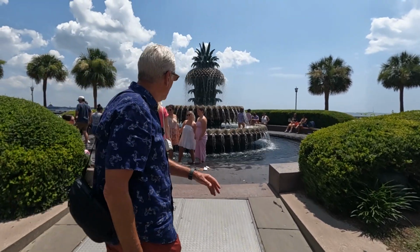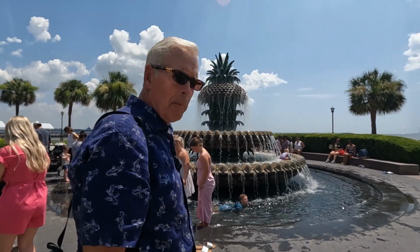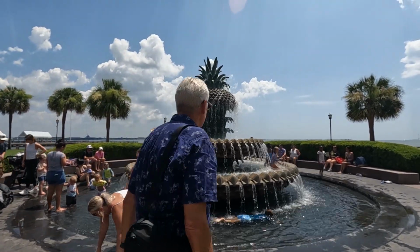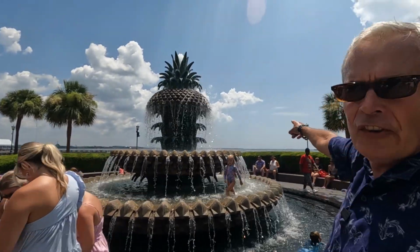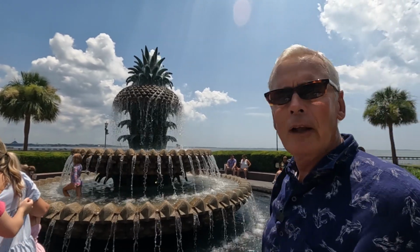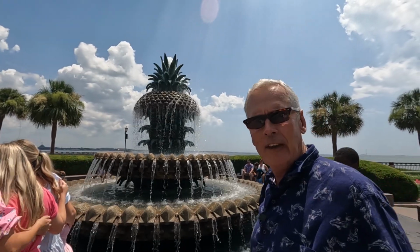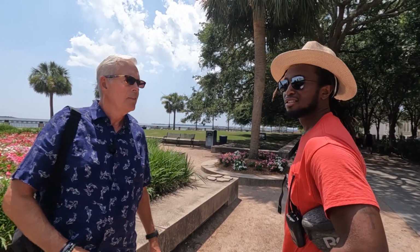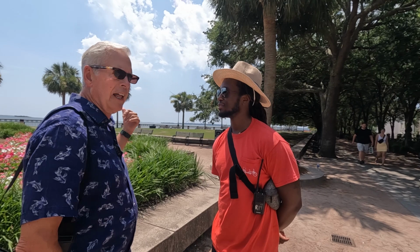So this is the Pineapple Fountain, which is a symbol of hospitality. Pretty amazing. This is the Cooper River, and it's a beautiful, hot summer day in Charleston. Fantastic. David, come on, you're in the video. In the video now. So, David, born and raised here, right? Born and raised. Okay, so what are we looking at out there?